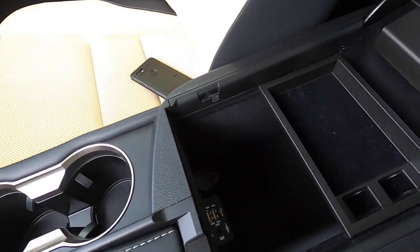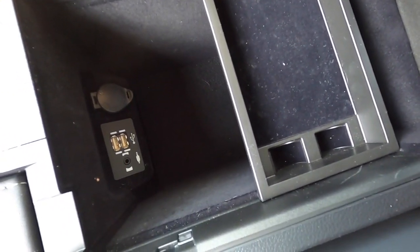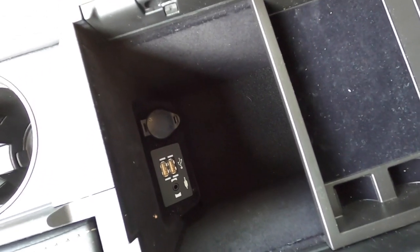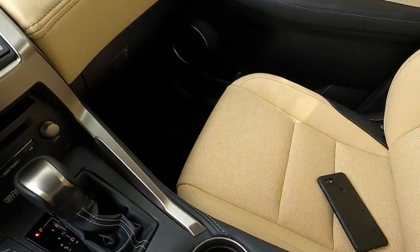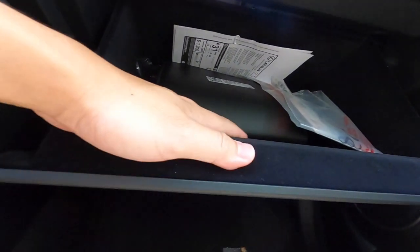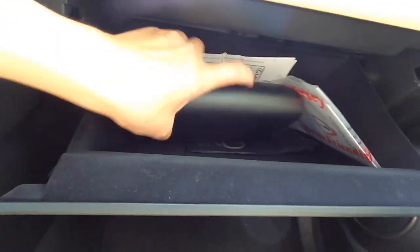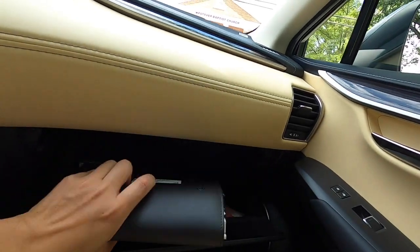The armrest, nice and big and padded, and inside we have 2 USB ports, and they do have some lighting around them, the auxiliary jack, and a 12-volt outlet here. Glove box is locking. It's push to open. Nicely lined, damped opening. Can definitely fit the giant set of manuals that come with a Lexus.